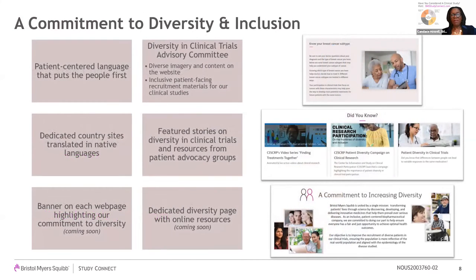Now we talk about our commitment to diversity. BMS remains committed to diversity and inclusion. And these are the ways that we have done it within BMS Study Connect. First, we have patient-centered language that puts the patient first. Second, we have an internal diversity in clinical trials advisory committee. This committee is comprised of diverse BMS colleagues that provide feedback and insights on what we're doing within BMS Study Connect. Part of that included ensuring that we had diverse imagery and content on our website, ensuring that our patient-facing recruitment materials were inclusive of the communities we're trying to recruit.